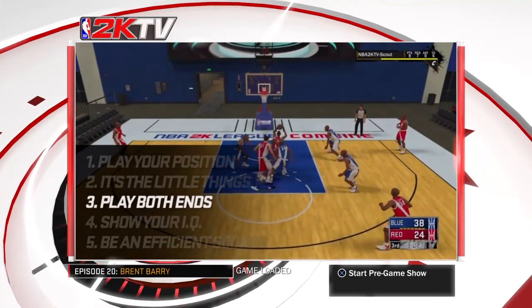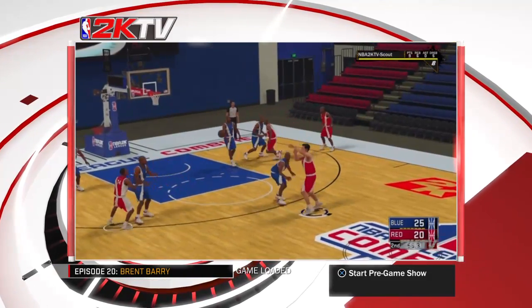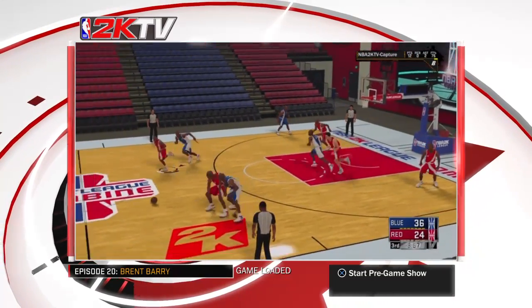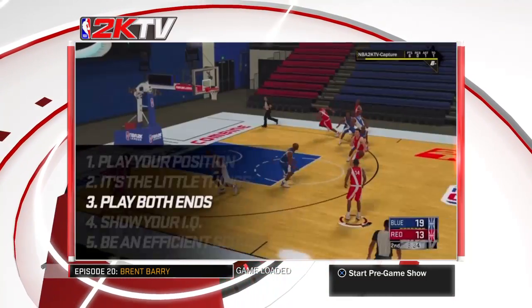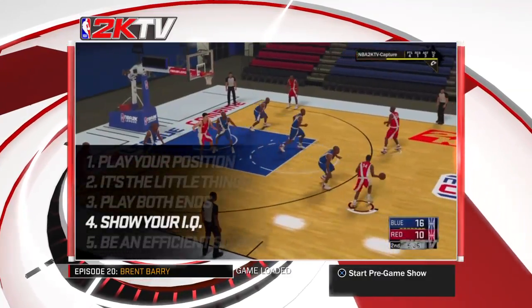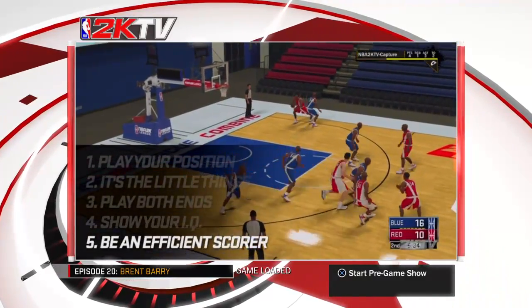We got to remember that we got to play both ends. We got to be well-rounded players. It doesn't matter if you score 30 and 40. The fourth thing, we got to use our ISO ball here. And last but not least, you guys on the perimeter got to be efficient when scoring the basketball.